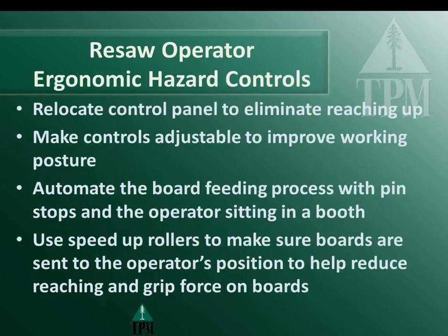Some of the controls that we can use for the Resaw operator are: relocate the control panel to eliminate him or her having to reach up. Make controls adjustable to improve worker posture, so you're not bending down, you're not throwing your neck down past that 45-degree angle. You want to automate board feeding processes with pin stops and the operator sitting in a booth. Maybe you don't have to have a person even touching the wood. It just depends on what kind of setup you have. These are all different things to look at.